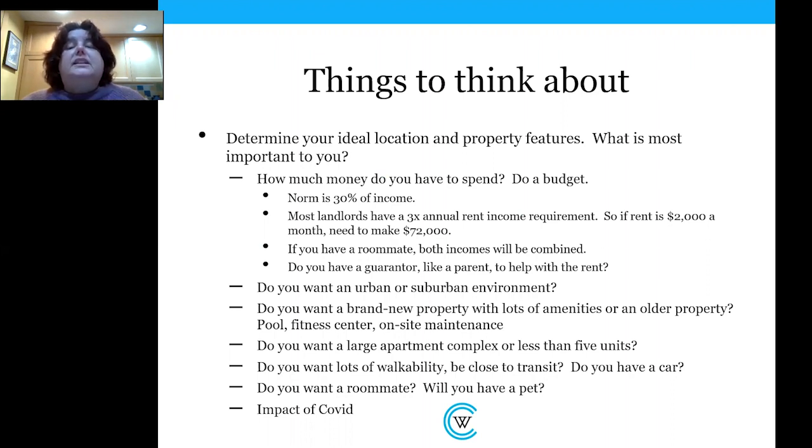You also now need to think about the impact of COVID. As you know, you can spend a lot more time in your apartment nowadays because of COVID. So things like access to outdoor space and whether you will have a balcony are things that might be important to you now.